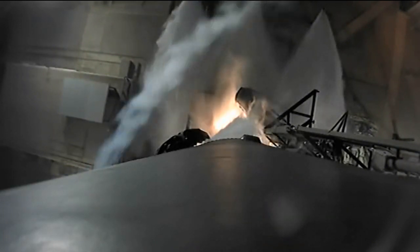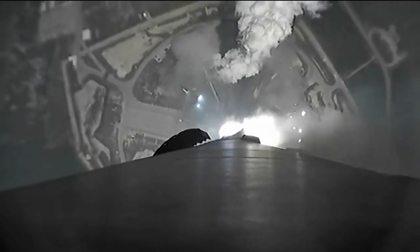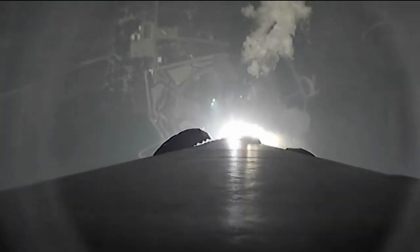7, 6, 5, 4, 3, 2, 1, 0. And liftoff of the Falcon 9 rocket and Cargo Dragon on the final flight of the Dragon 1 spacecraft, taking research designed to improve life on Earth and lead discovery in space. So the vehicle begins pitching downrange to get into its proper ascent for orbit. Falcon 9 is looking good.